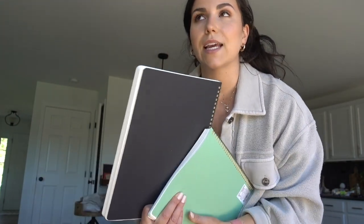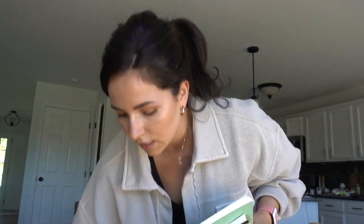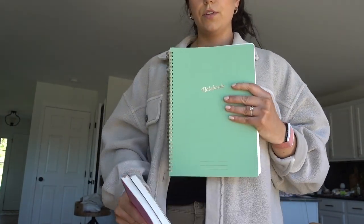I stocked up on, this is kind of random, my favorite notebooks. I can't get them online. They're my favorite journals for morning pages. It's the Think Ink by Designworks. And I got it in a couple colors. I love the green.